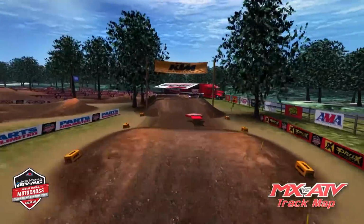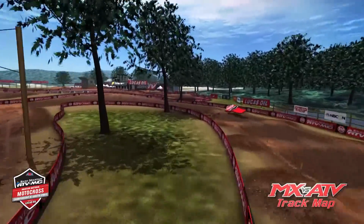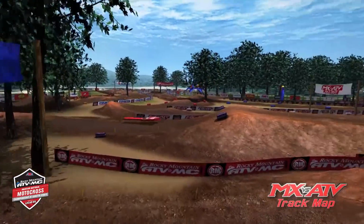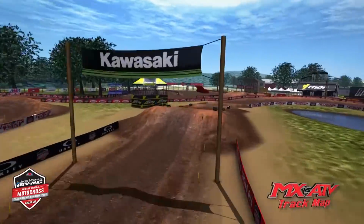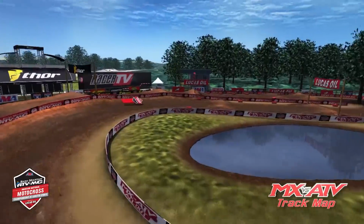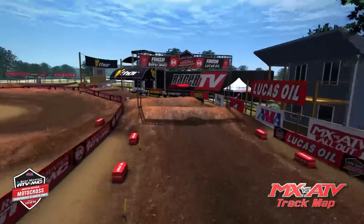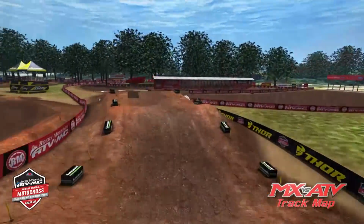Anyhow, sometimes they go table, triple there, then into this real tricky sand section where they go outside, inside, all over, left, right, over this tabletop. Some guys are jumping up over into the first whoop. That's a famous right-hander, been there for years. Left and on into the finish, and that's a lap around Loretta Lynn's.